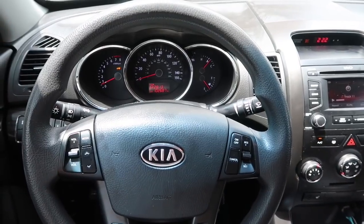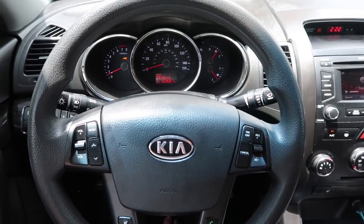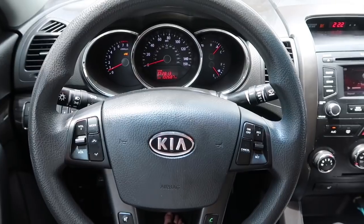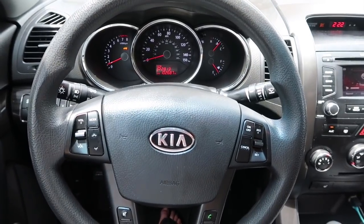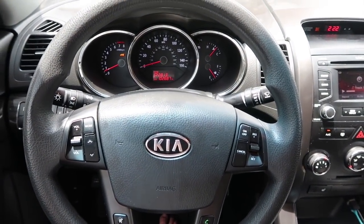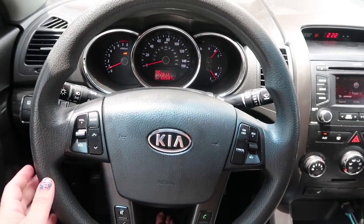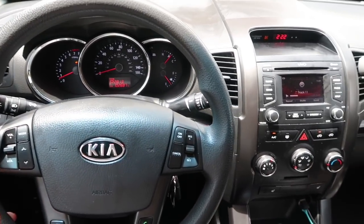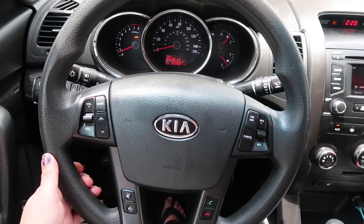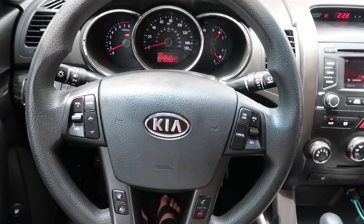Alright, you guys, so I am sitting in the driver's seat of Darryl's new car. I do have the air conditioning on because it is 97 degrees outside and it's blowing, so hopefully it's not interrupting the sound at all. If it is, I apologize, but this is what it looks like on the inside. It has a nice little cockpit feel, but this is a 2013 Kia Sorento.